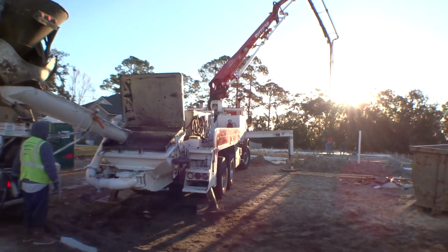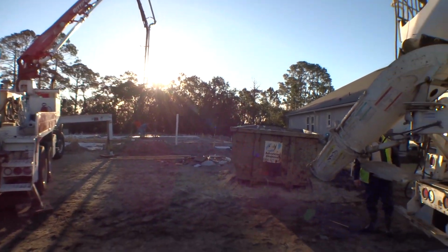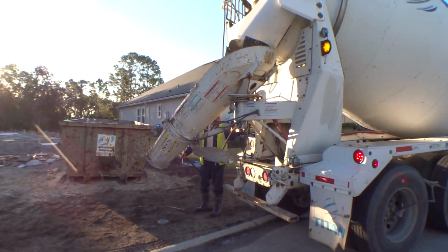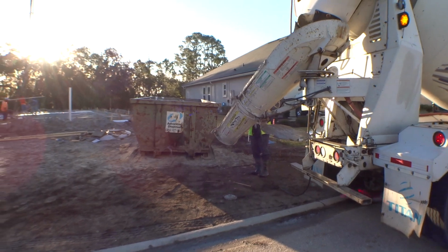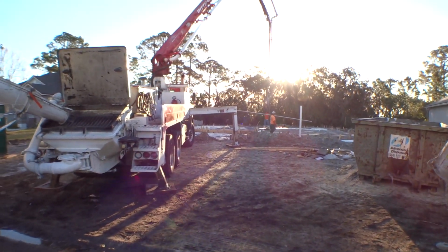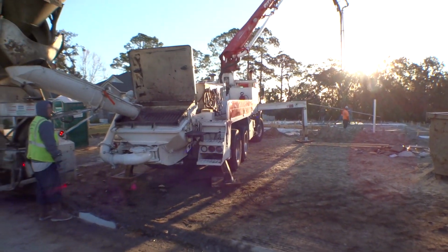Pretty exciting stuff, though. Look at that. And this gentleman, he's going to rinse out his truck. He's going to clean that chute. They call it the chute. Going to clean the drum because you don't want concrete setting in there like that. And then he'll go back and get another load and maybe come back to this job or maybe go to another job, okay?